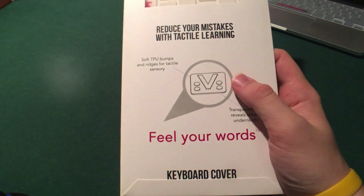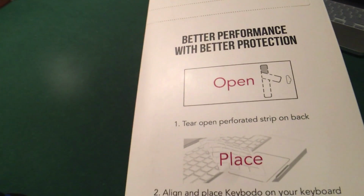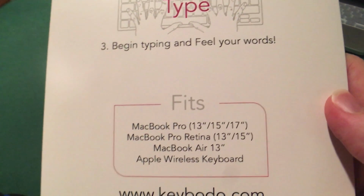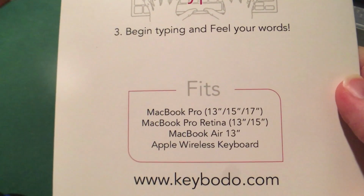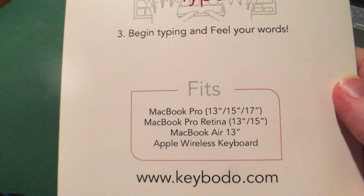Now, the Keybodo keyboard cover already has some recognition. The creators of the keyboard cover won their university pitch competition down in Virginia, and they have done testing on over 100 subjects, and these subjects have proven that this keyboard case does decrease typing errors and increases your typing speed. Now, it is compatible with the MacBook Pro 13, 15, and 17 inch. It also is compatible with the MacBook Pro Retina and the Apple wireless keyboard, along with the MacBook Air.